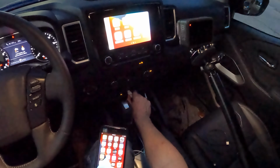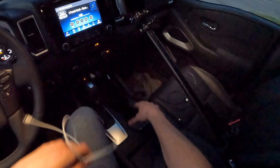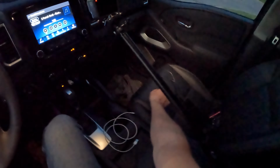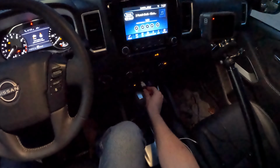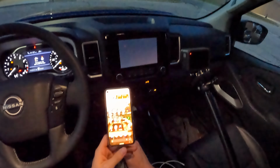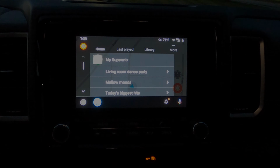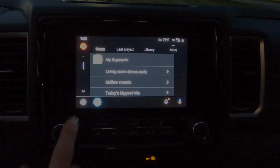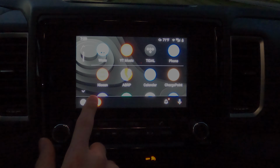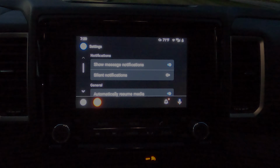Alright, how about Android Auto? I will point out it is nice to have 2 data ports so that you can leave USB music running like this and still use CarPlay or Auto. There we go, prompted for Android Auto as well. Click through the prompts, and up we are. You can see Waze coming up there, picking up the screen. There's your YouTube Music. And let's go home, scroll down to settings.